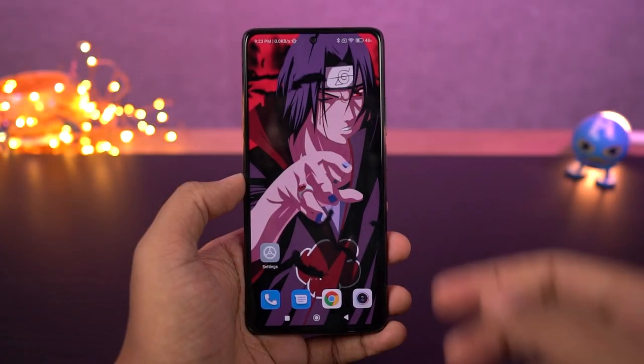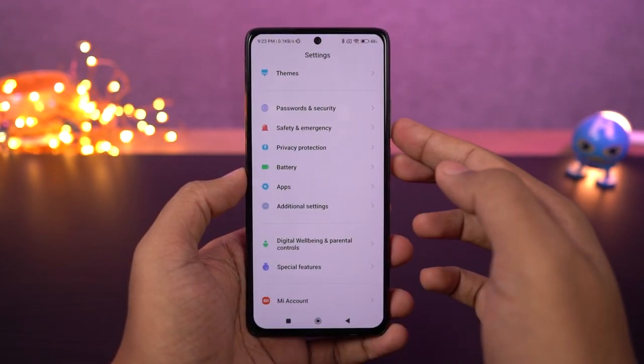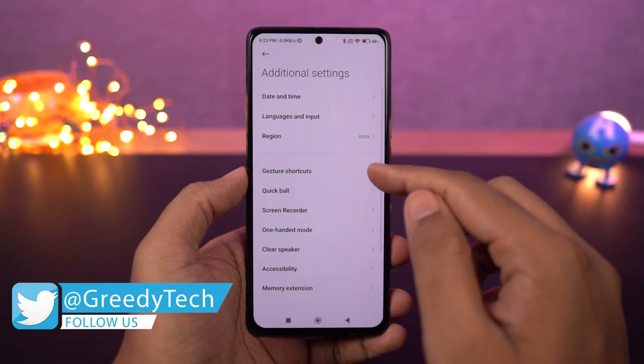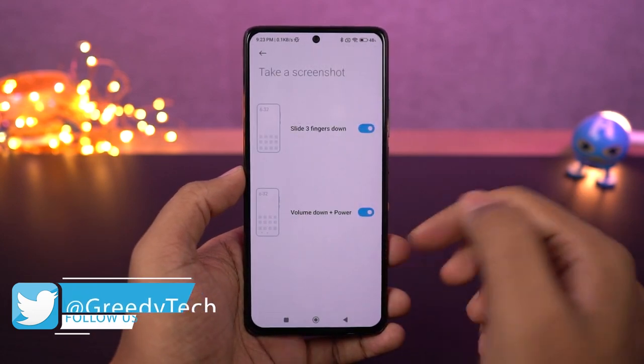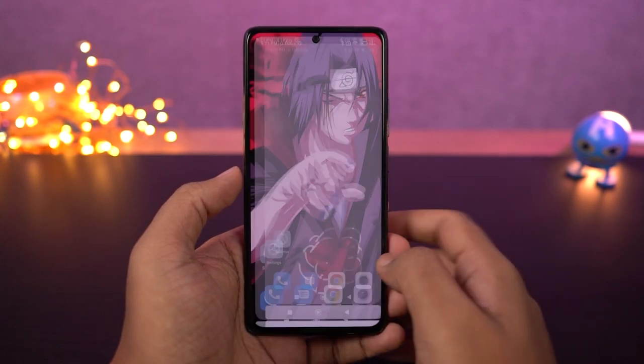Now going on next, we have three finger screenshot. Now before I show you that feature, let me show you how to take a regular screenshot. On this phone or any other phone out there, especially Android phones, if you want to take a screenshot, press the volume down and power button both at the same time. Once you do that, your phone will take a screenshot. For some reason, if that's a bit difficult for you, you can always use the notification toggle.